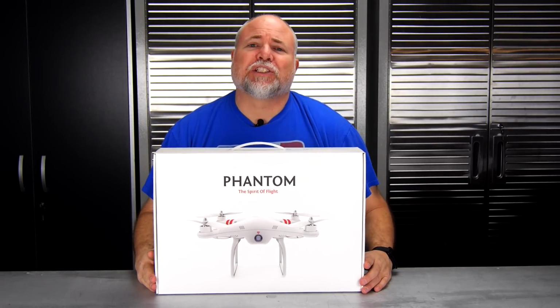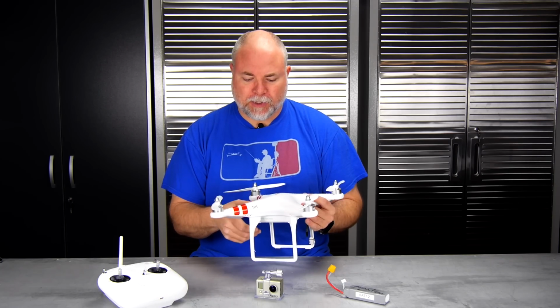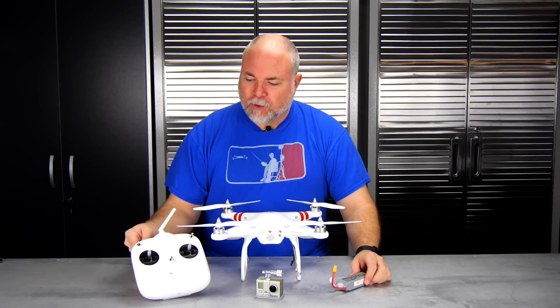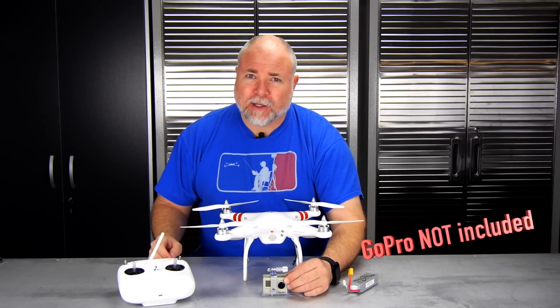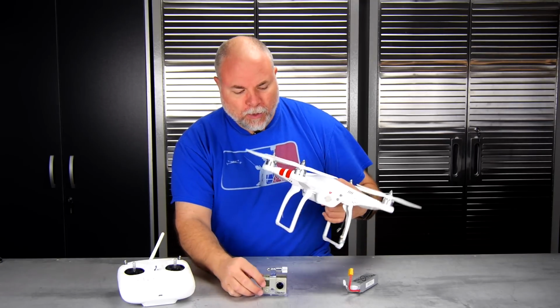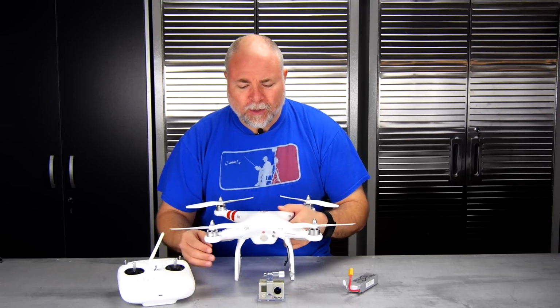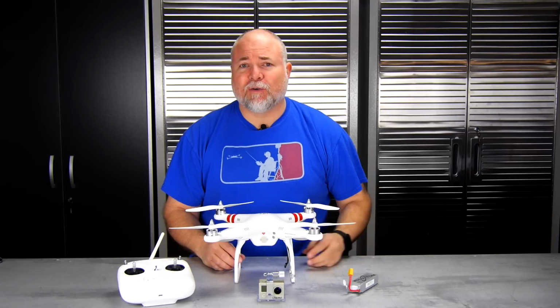So we had your do-it-yourselfers, we had your kits, we had your foam airplanes, we had your GoPros, but it wasn't until this guy came around that changed the drone world forever. Now this was the first fully enclosed quadcopter, ready to fly. It came with one battery, a really cool sleek new controller, and it had a GoPro mount. GoPro not included, but it had a GoPro mount. And what that allowed you to do was put your GoPro on the bottom and get these really cool aerial shots. Still cool. The problem was we still couldn't see that video from the ground.